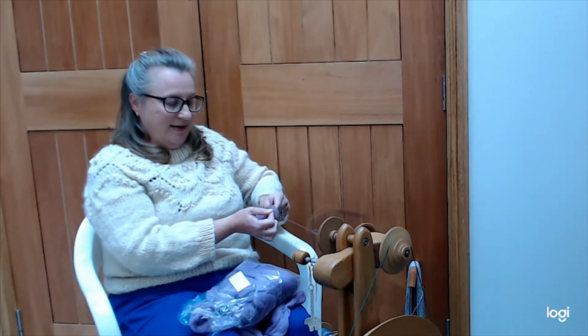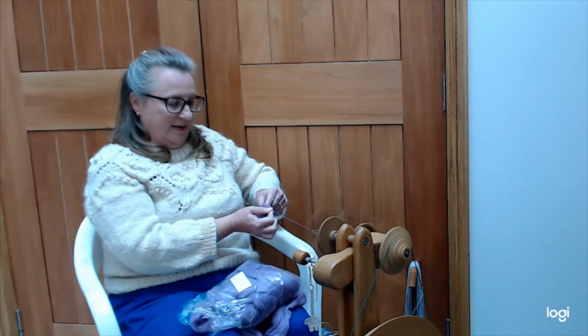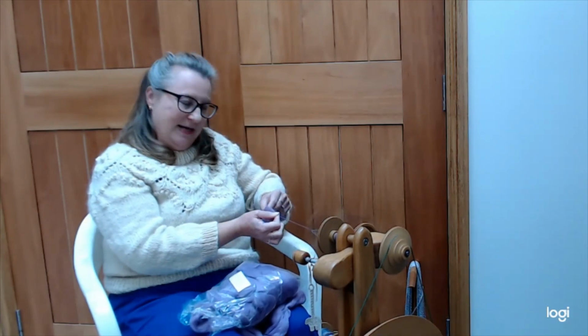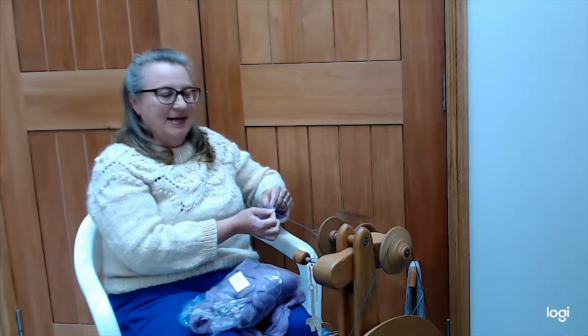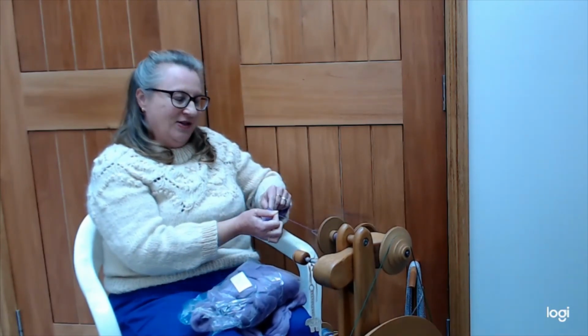So I think as crafters we're really lucky that way, that we can learn the skills, learn the basics, learn the techniques, and then we can go ahead and change things to suit ourselves.